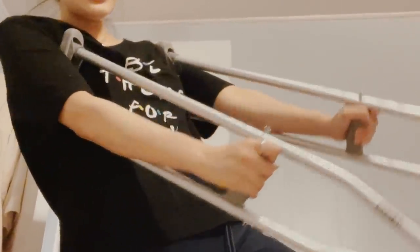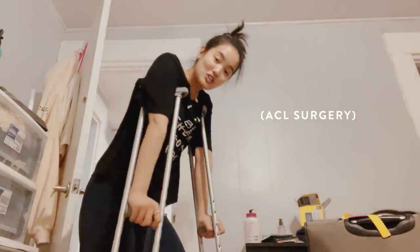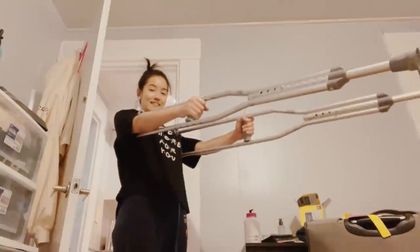My crutches from when I got surgery junior year. And I know I should throw these out, but I'm emotionally attached. Comment down below if I should throw them out.